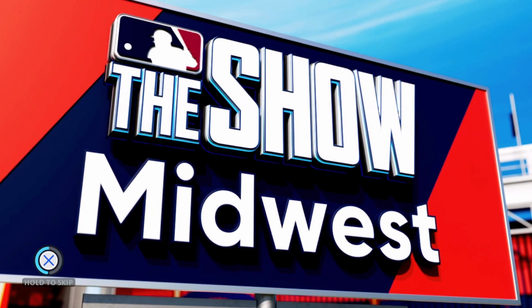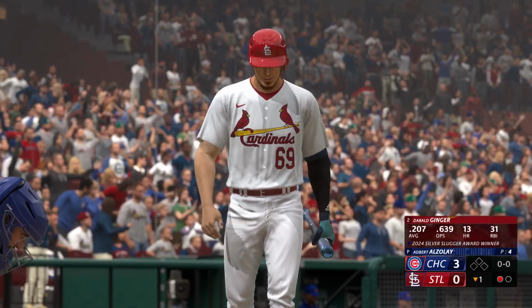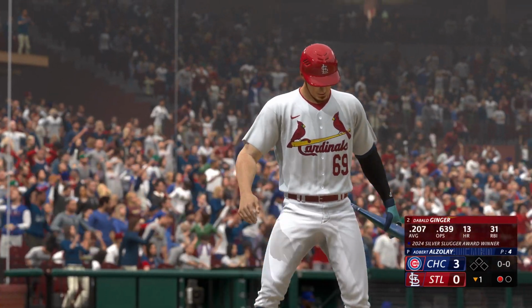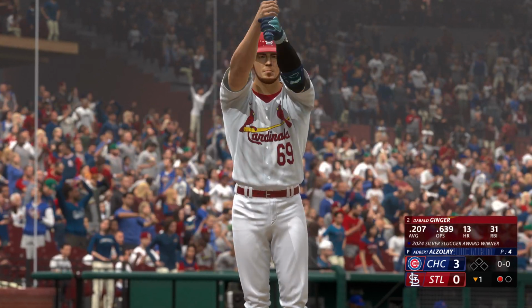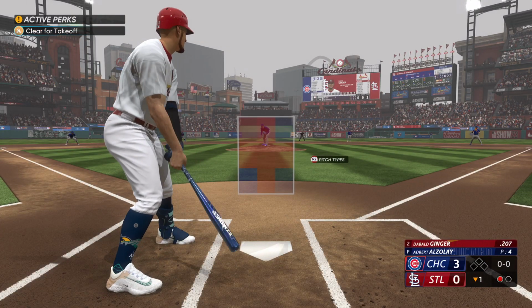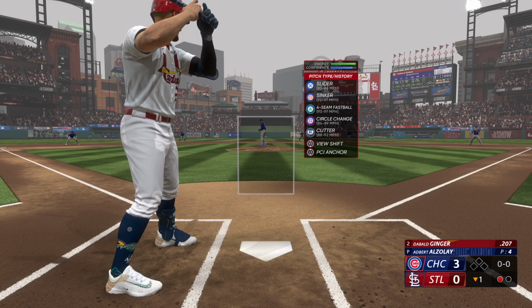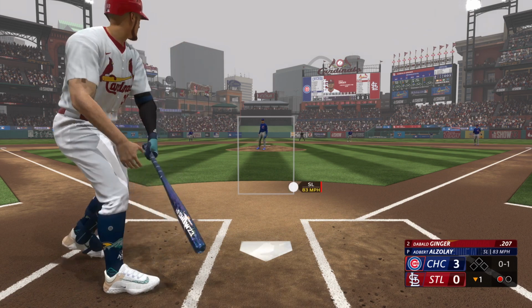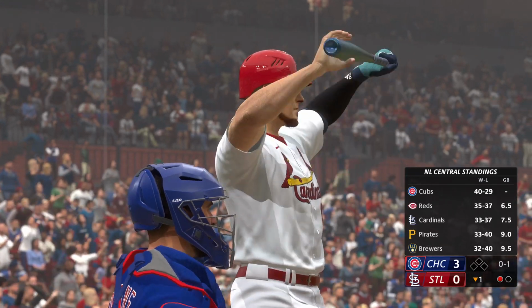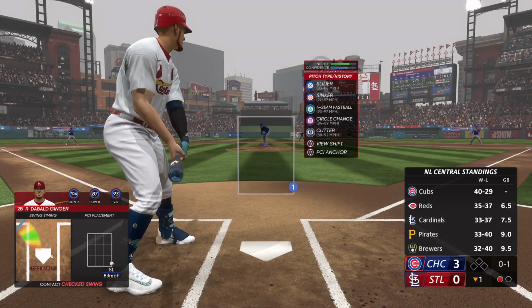Alright, here we go. Bottom of the first, Cubs already up 3-0 here. 1 out, nobody on. I'm batting second with a .207 batting average coming into this one. Adbert Alzolay on the mound for the Cubs today. He does have a 97-mile-an-hour sinker, 97 on the four-seamer. Cutter also hits 92. First pitch, slider on the outside corner. I was way out in front of it. The game check swung me, and we have an 0-1 count.